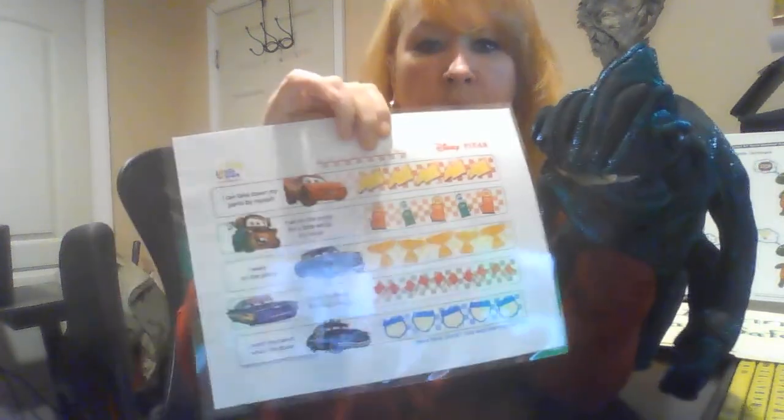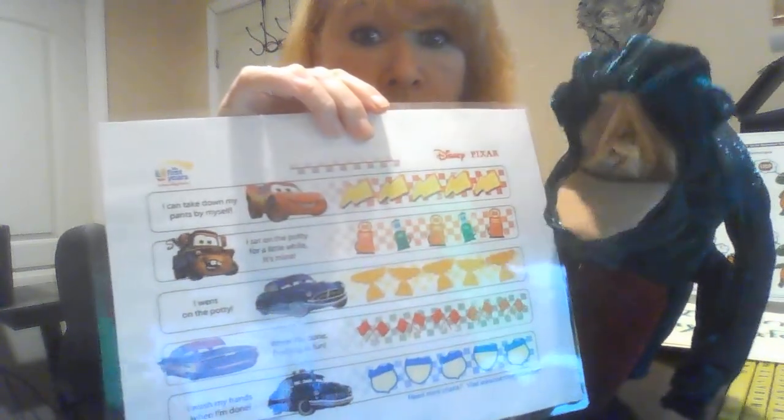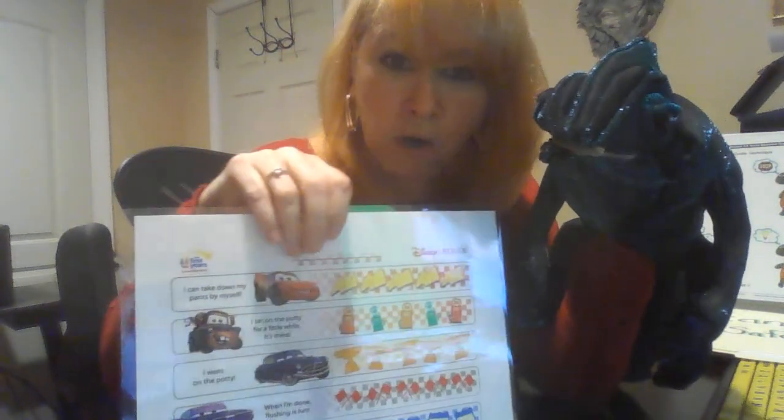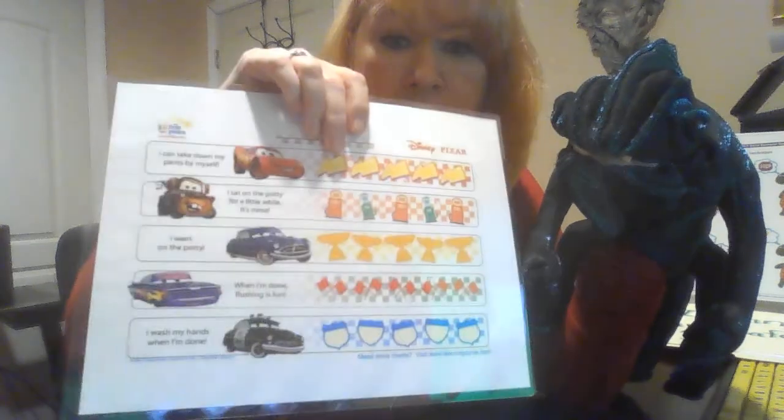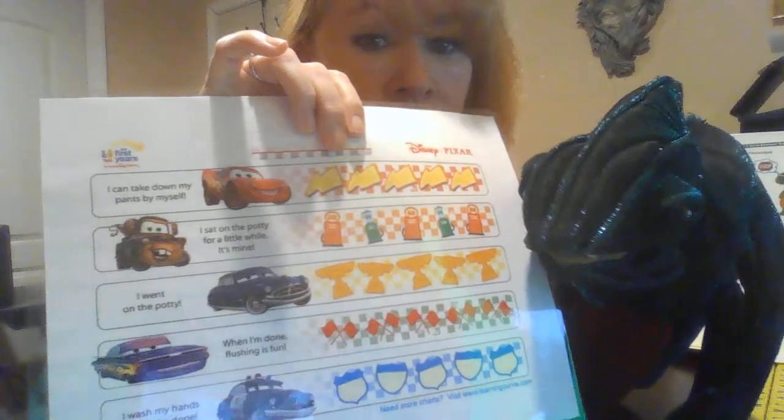Every time you go to the potty, you can look at it and say, what does McQueen say? It says, I can take down my pants all by myself. You can do it. And then you mark the little arrow. Yeah. You check it off. Then what do? It says, I can sit on the potty for a little while. Yes, it does.